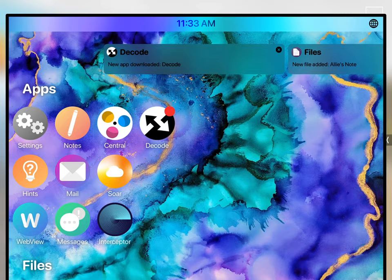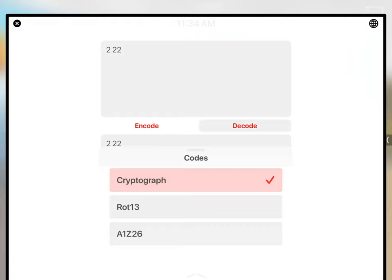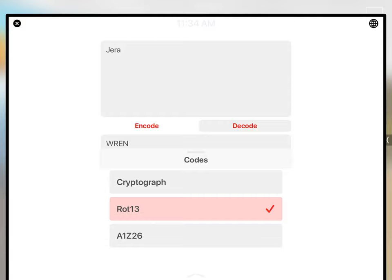So the last one is J5R1. So 5 you already know is E, and 1 is A. It's the number, the letters of the alphabet. So it's J-E-R-A. Okay, so you get Wren. So it's Wren, Robin, and Kingfisher. All right, remember that. We'll come back to it.